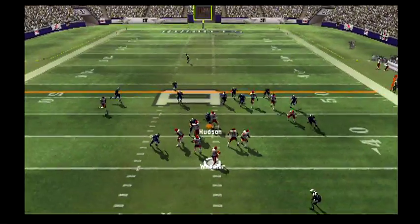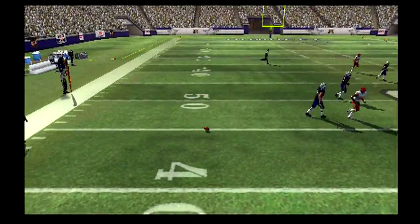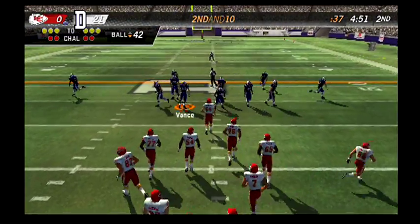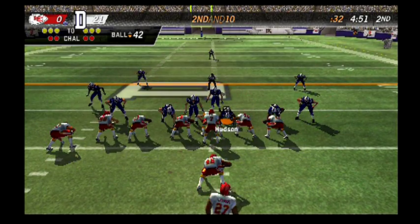The Chiefs line up in the bunch formation with the pass. Ooh, nearly picked off. That was a good play turned bad play. Good because their zone defense worked well. Bad because he dropped the interception. That's one he wishes he could have back.